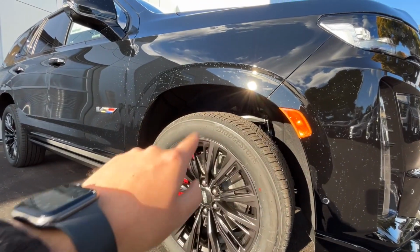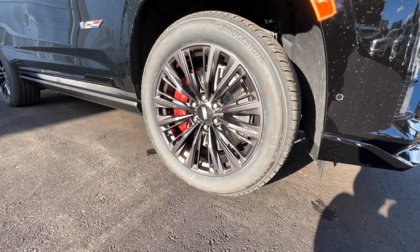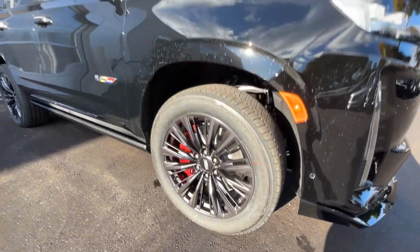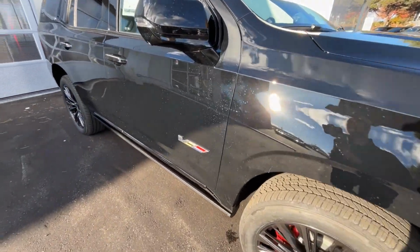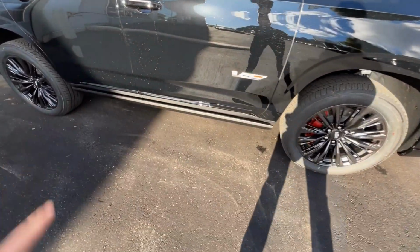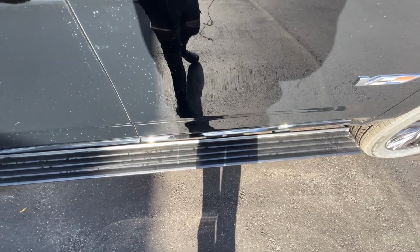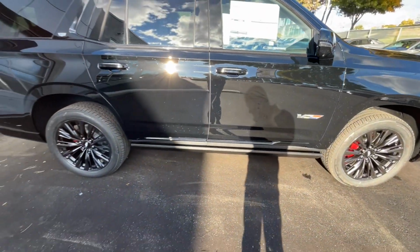It does have a carpeted liner, and we are sitting on air suspension, and also on Bridgestone tires. I like the fact that there is the V logo there. We've got the black mirror cap with the camera underneath. This does have the power folding retractable assisted steps, which is also a nice touch.